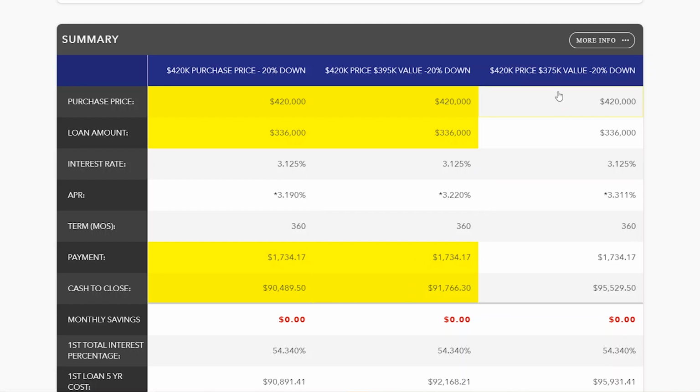I also wanted to show her what if the home appraised at the list price of $375,000. Now we have a $45,000 gap. What does that look like for you? Again, same scenario. Keep the loan amount the same. The monthly payment stays the same. Now with the $45,000 gap, we're at a 90% loan to value. So we're in that next higher mortgage insurance bucket. And the cost of that single premium insurance goes up to about $5,000. So you'll see that increase in the cash to close.